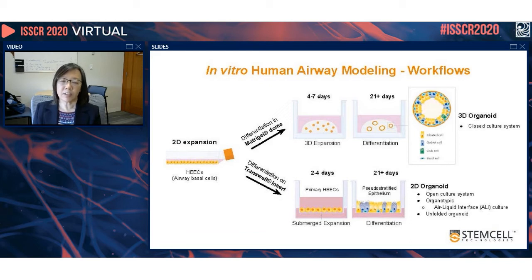This air-liquid interface culture can be called 2D organoid because it is planar, not rounded. You can also consider it as an unfolded organoid. It is an open culture system compared to the 3D organoid, which is a closed culture system.